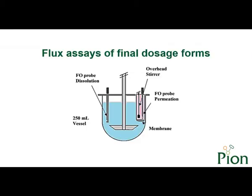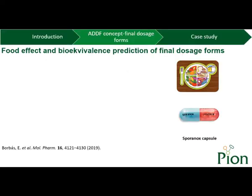In the following chapter, I'm going to present case studies carried out on large-scale dissolution permeation apparatuses assaying final dosage forms. Let's see another Hydroconazole case study, but this time Hydroconazole, a BCS2 classified antifungal drug, was chosen as the model compound for the prediction of food effect and bioequivalence from final dosage forms.